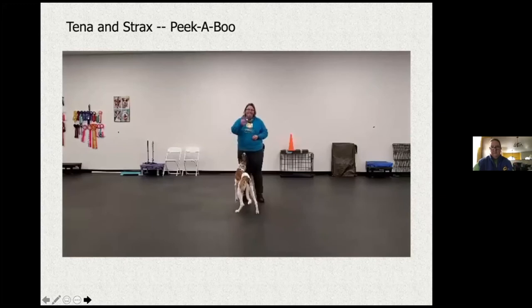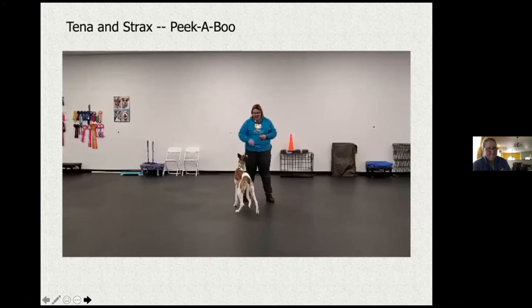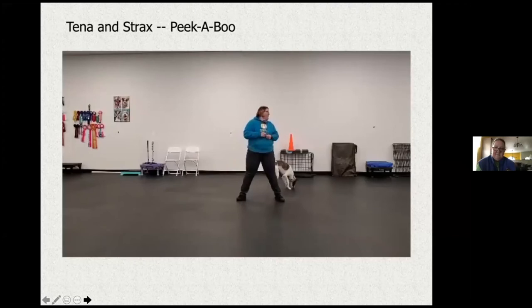Hi, we're going to work on teaching Peekaboo. Peekaboo is one of my favorite tricks, and it's one of Strax's favorite tricks. There are a lot of different ways to teach it, but this is the way that I tend to start. I'm going to take a treat with my dog in front of me, and I'm going to toss it to my legs so they can go and get it.